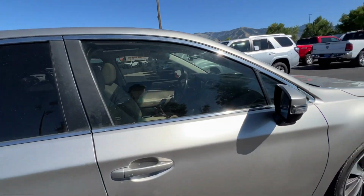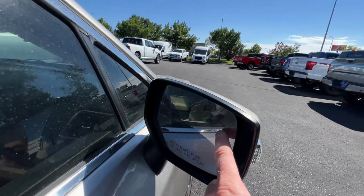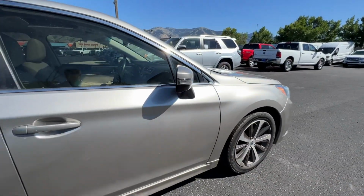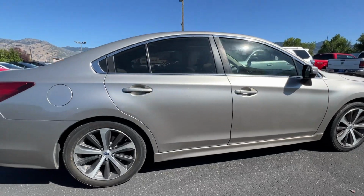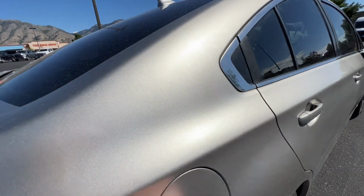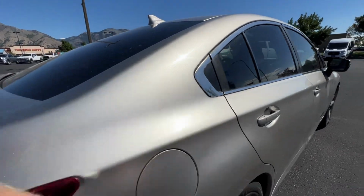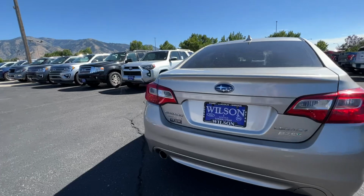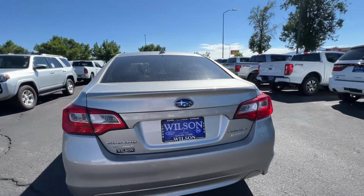On both your mirrors, you're going to have the little blind spot monitor right here in the corner, so that will light up if you have cars there in the blind spots for you. Your gas is going to be here on the right side of the vehicle. And I believe there's a button on the inside that we have to pull to have that hooked up. We'll be able to open that up. So, yeah.